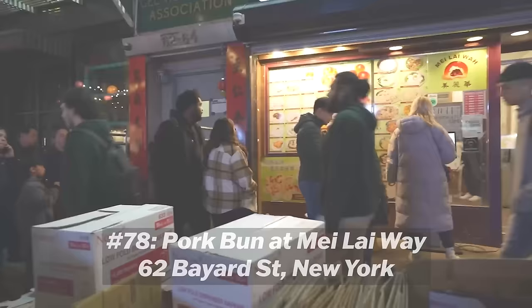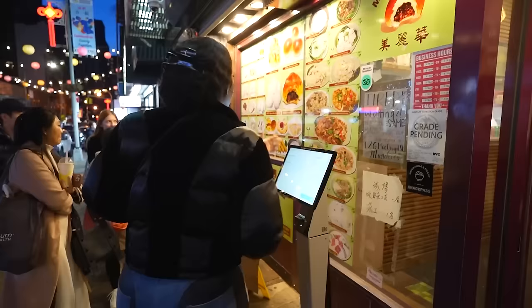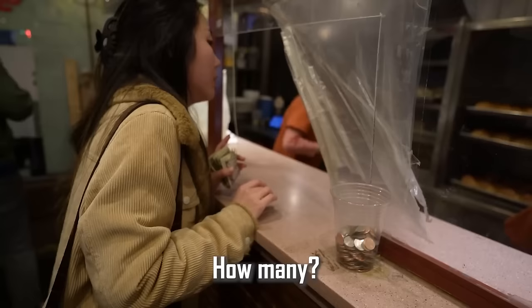Never not seen a line here. And you've got a little insider trick. The point of the kiosk is to speed up the process. You could just kind of walk in and pay cash. They would never say no to you. And actually pay less with cash. How many?